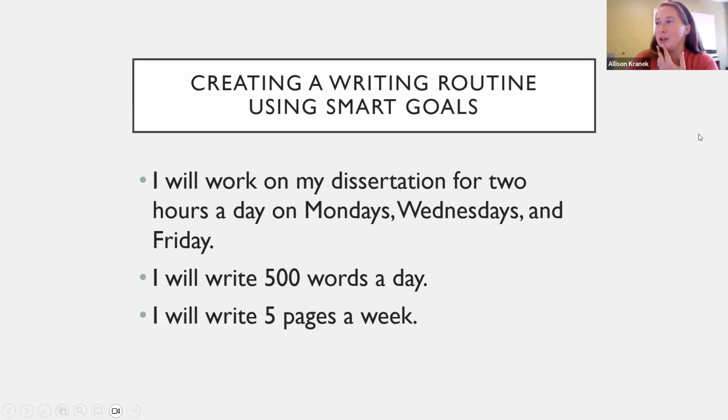And again, just like we can use SMART goals to guide our writing practice, we can also use them to create a writing routine. So maybe we use these sample SMART goals to guide our writing routine each week. So maybe I say, I'm going to work on my dissertation for 2 hours a day, Monday, Wednesday, Fridays. Or I'm going to write 500 words a day during the week, or 5 pages a week. I am not suggesting here that these should be your SMART goals, but I'm saying these are examples of them.